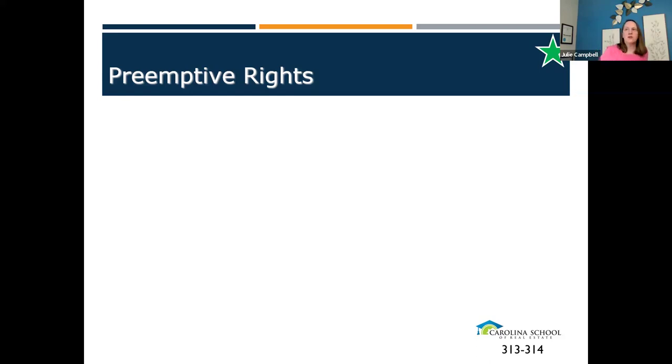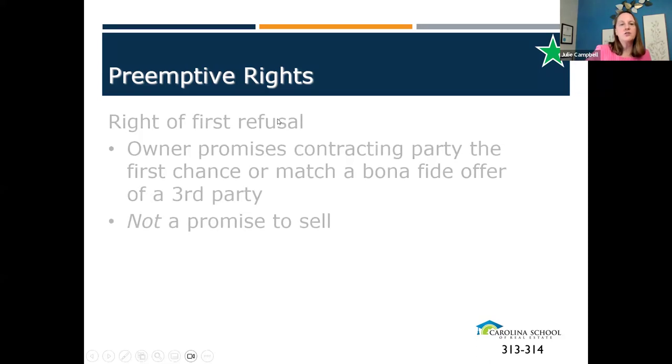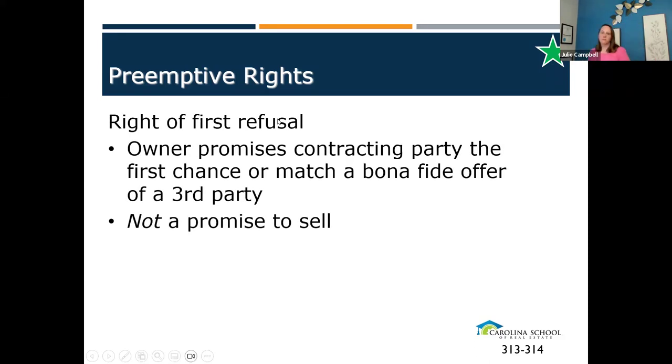So we got two different preemptive rights. The first one is the right of first refusal. We've not decided a purchase price. We just know the owner doesn't want to sell right now, but you want to buy. And with the right of first refusal, if the owner ever gets an offer, they're obligated to come to you and give you the opportunity to match or beat that offer.